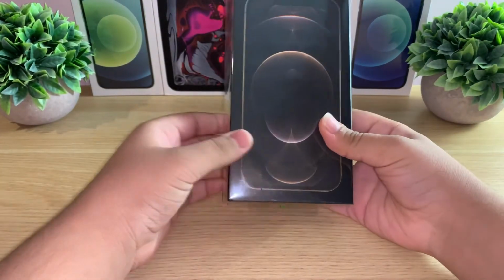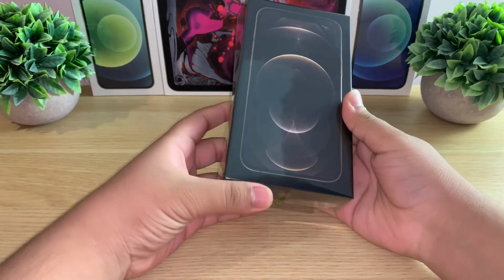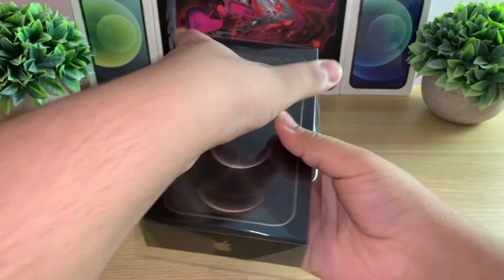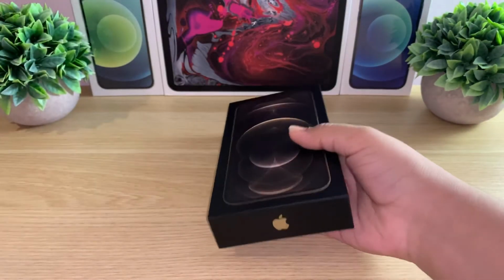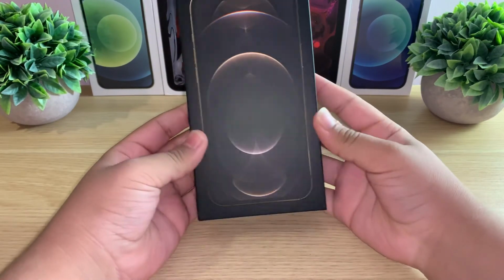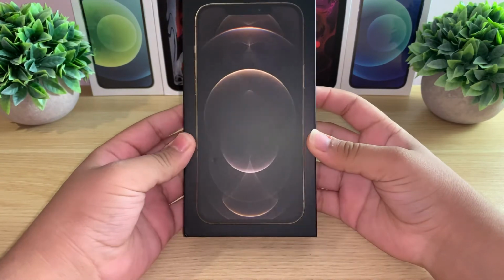I'm not going to turn it around because all the sensitive information is on the back, the IMEI and whatnot. So let's just take the wrap off. Okay, we'll put that to the side. Give me 1 second. All right, back to the phone. Wow, great looking box. Apple iPhone 12 Pro Max Gold 128 gigabyte.